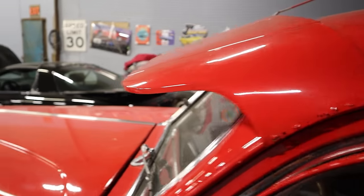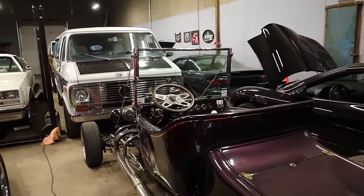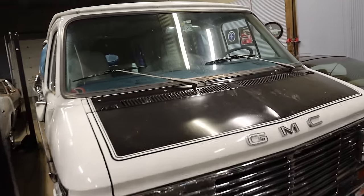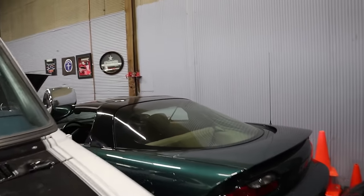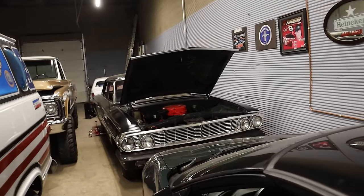Yeah. And before we get out of this garage, there's a couple more cars I want to look at. Okay, it's an old GMC van, Freedom van. This old Ford back here. What's going on with this here?